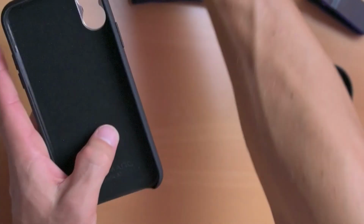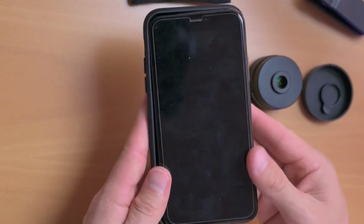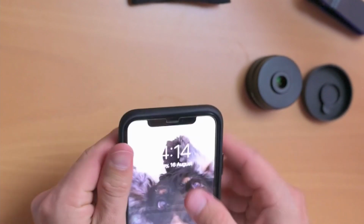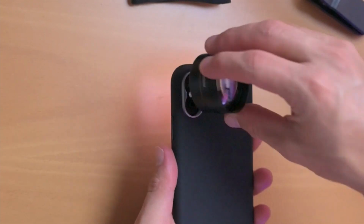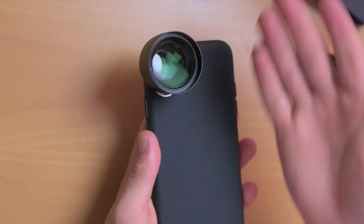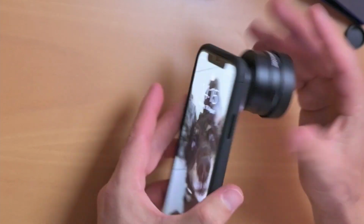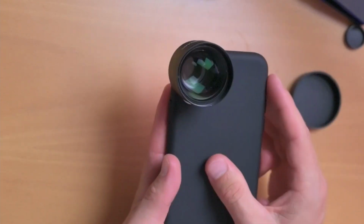But let's put that to one side. Let's put the Pro case through its paces. See, this goes in much more smoothly than the other one. There we are. So let us pop on the cover. Definitely recommend, if you're taking the lens on and off, to pop the cover on just to keep it more protected. If you're going to invest money in something, keep it protected, of course. But there we are. That's easy on.